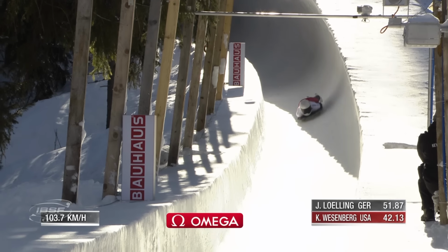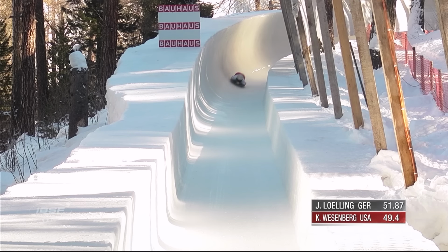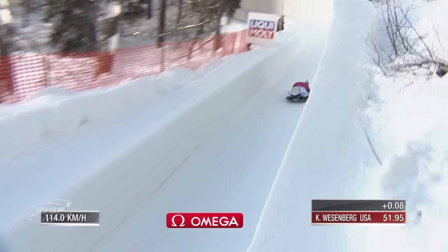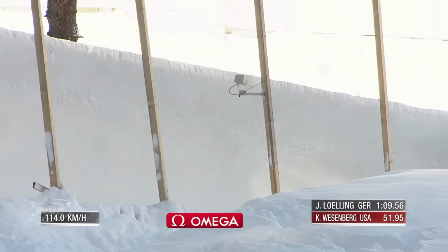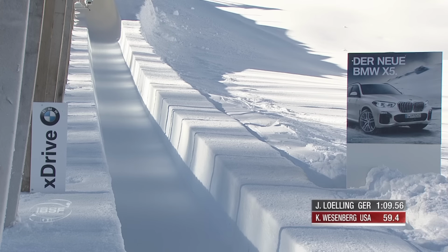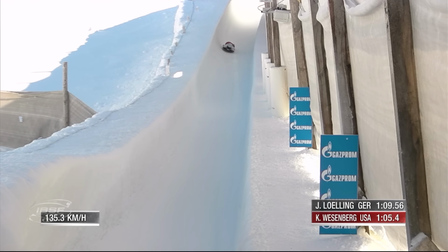She needs 103.7, fastest of all, highest speed of anybody. This is where she's going to turn on the jets. This is where she's pulled people back all week. 114 speed, great speed through the bottom of the hill. She's got a nice looking line through bridge, in the Gunter Sachs, a little tap on the left wall, but it's not going to hurt her that much. 135.3, really good speed through the bottom.